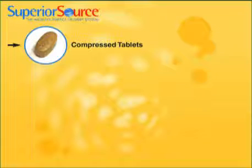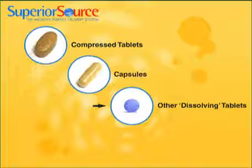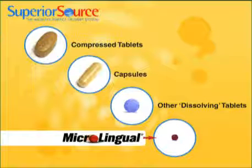Standard compressed tablets can take 30 minutes or longer to dissolve and require a significant amount of excipients, binders, and non-nutritive fillers. Capsules also contain fillers and may not be well absorbed in the digestive tract. Other manufacturers offer dissolving tablets that still need to be processed in the digestive tract, where nutrients may be destroyed. Microlingual tablets are created with low-pressure, hydromolecular technology, resulting in quick and direct absorption and unsurpassed availability in the body.